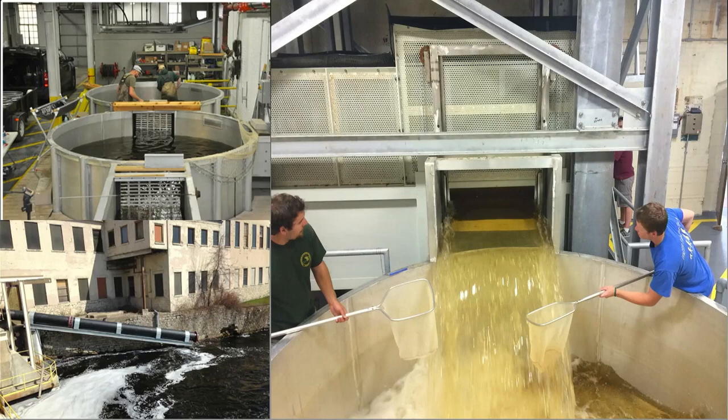Here's some other pictures from the process of what this looks like. Here's the slide that I was talking about, that fish that are moved into the elevator are sorted, that you don't want to move upstream, come back down. You see all the holding tanks, and sort of excited people ready to sort fish.